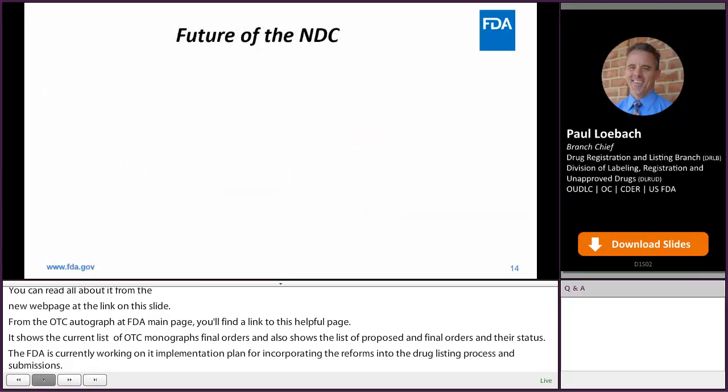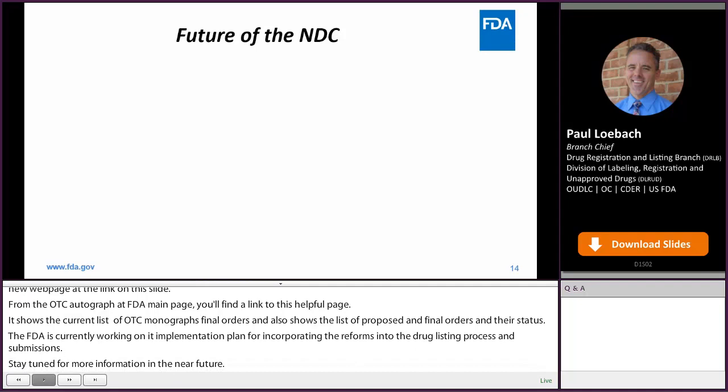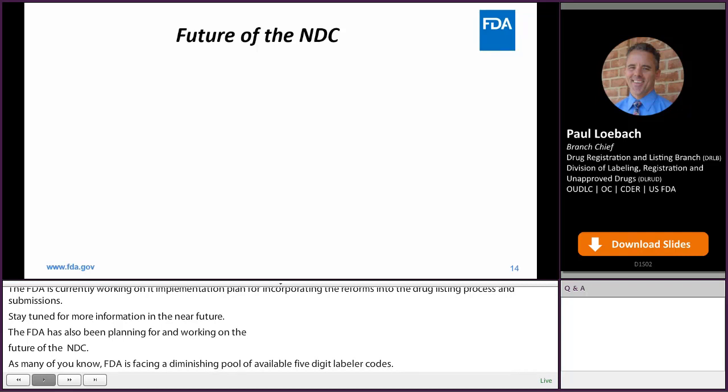The FDA has also been planning for and working on the future of the NDC. As many of you already know, FDA is facing a diminishing pool of available 5-digit labeler codes. When we exhaust that supply, under current regulation, FDA will begin assigning 6-digit labeler codes, which creates a second length to the NDC of 11 digits and 2 additional NDC configurations, 6-4-1 and 6-3-2.